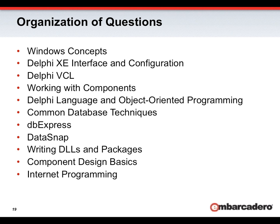Internet programming, here we have questions related with web broker, questions related with web services, SOAP, REST, types of the web service application like ISAPI, CGI. Again, we have questions related with JSON here and how to debug a web server application.